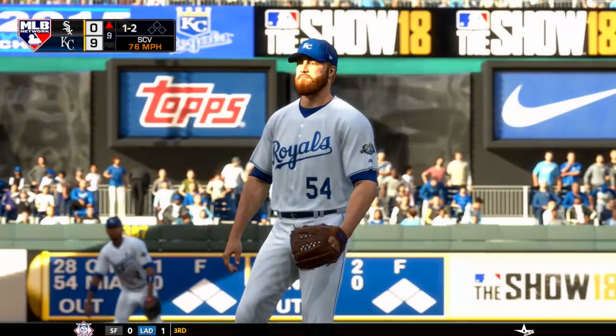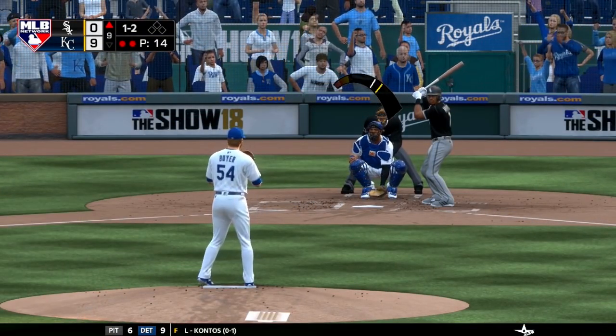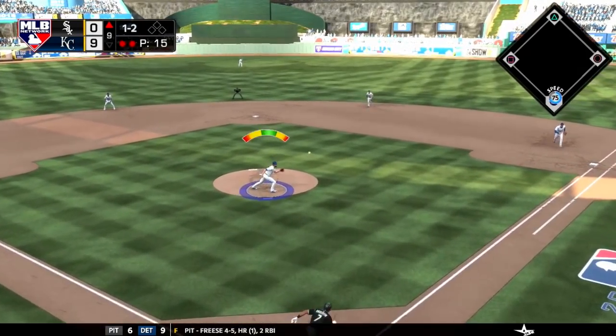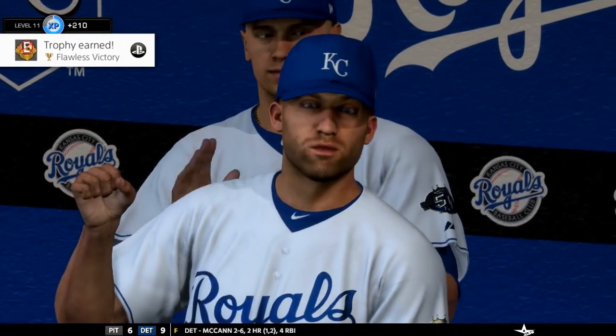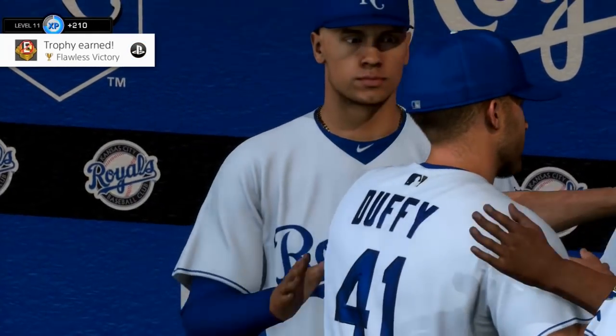And that's going to be a waste pitch away. 1-2 count now to Anderson. Crowd back up on their feet. Boyer turns, kicks, and fires. It's going to be chopped back to him. He fields it, tosses over to first, and that'll do it, as the Kansas City Royals win their first game of the season here on opening day.